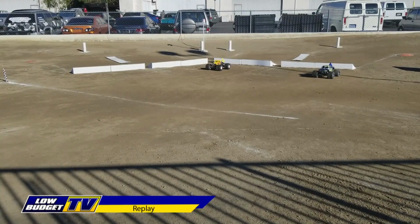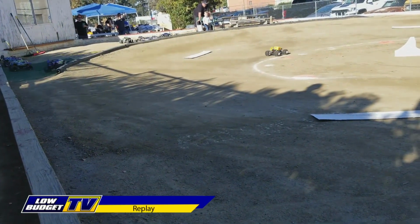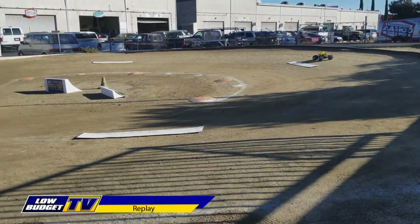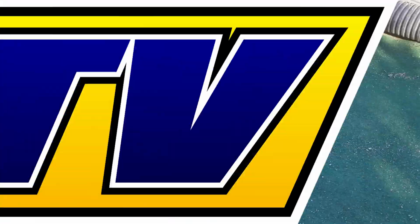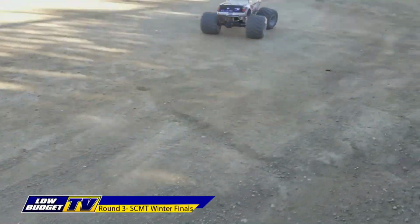Yeah, and we're going to take one more look at this run, and actually Adamo gets loose right at the start. He ends up in the inside lane on accident, and it just goes all wrong from there. And you can tell when he had to correct there, it didn't matter. That truck was already completely four wheels sliding into the pit area. Excellent run by Turner, mistake-free, consistent, fast, and he's on to the semis.